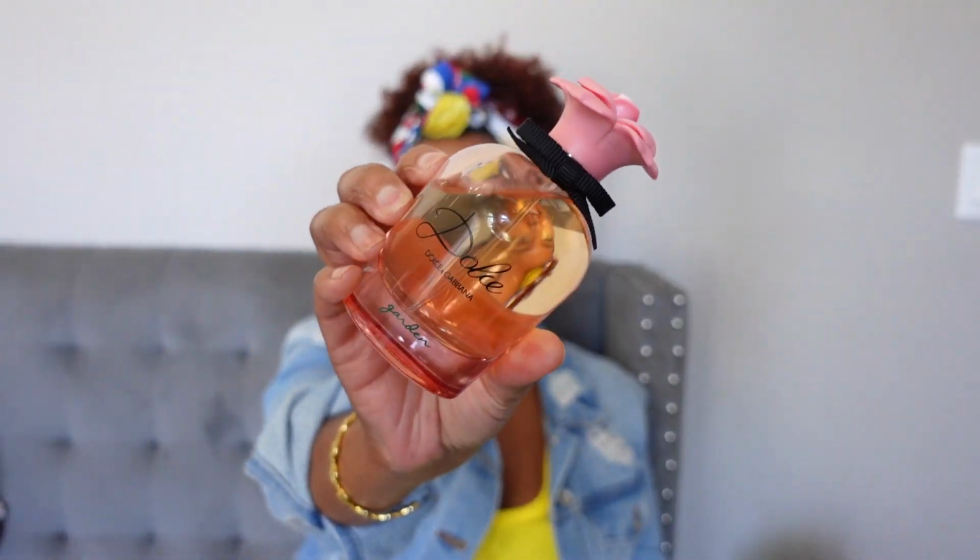The next fragrance is one that I actually thought about taking with me on the trip, but I decided against it, and this is Dolce Garden. So I love this fragrance. I really, really do. It's something that completely surprised me. I did not expect to love it as much as I do. To me, this smells like a bowl of tropical fruit, a mixed bowl of fruit.